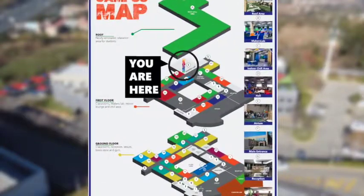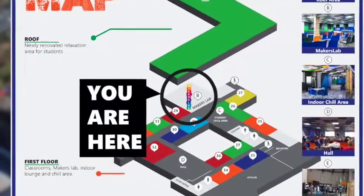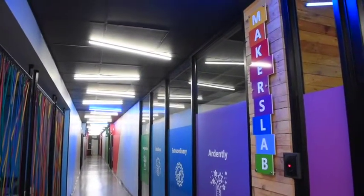Let's go back upstairs and visit the Makers Lab. It consists of a fully furnished fabrication lab to give the student cutting-edge training to stay ahead of the pack.